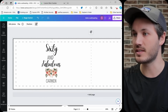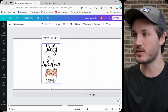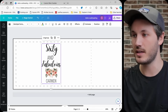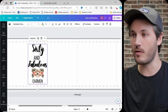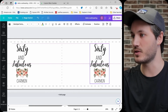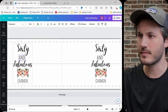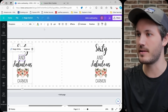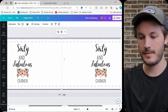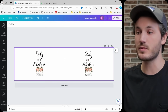I'm gonna go ahead and lock this template really quick. That way I can group all of this together. And now I'm gonna make sure that this is position centered in terms of its height. I'm going to make a copy of all of this, move it over to the right side of the template, centered to that dashed line to the best of my ability. Right about there. Now I can go ahead and delete this template. So this is going to be the design for the personalized 60 and fabulous wine tumbler.